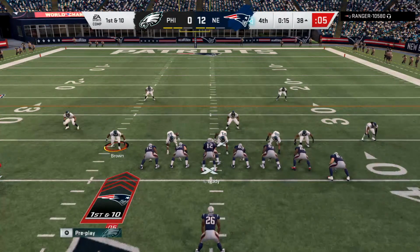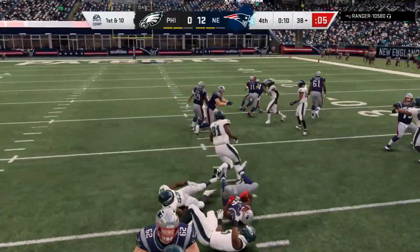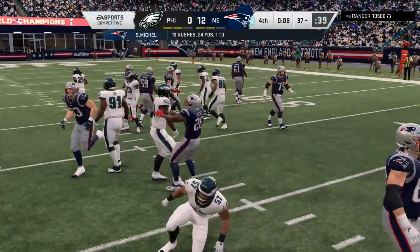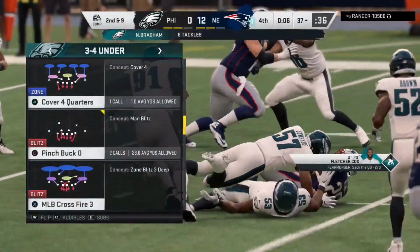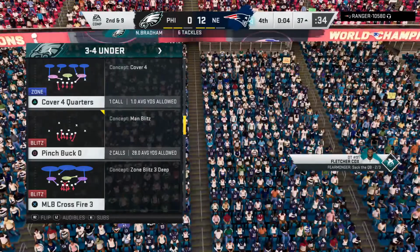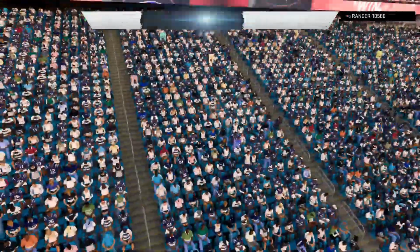So here's a first and 10 at the 38. Brady gives to Michel. Just a yard on the first down carry, so it's second and 9. 1 yard gain brings up second and 9 at the Eagles' 37-yard line.